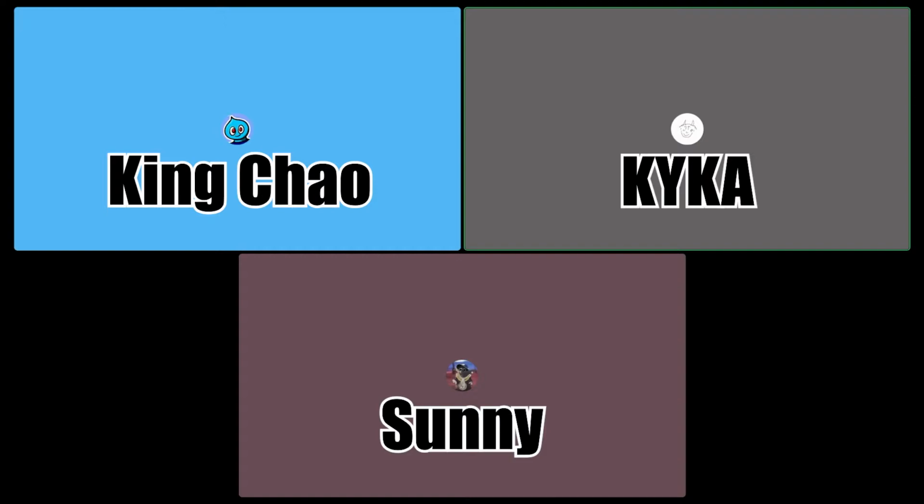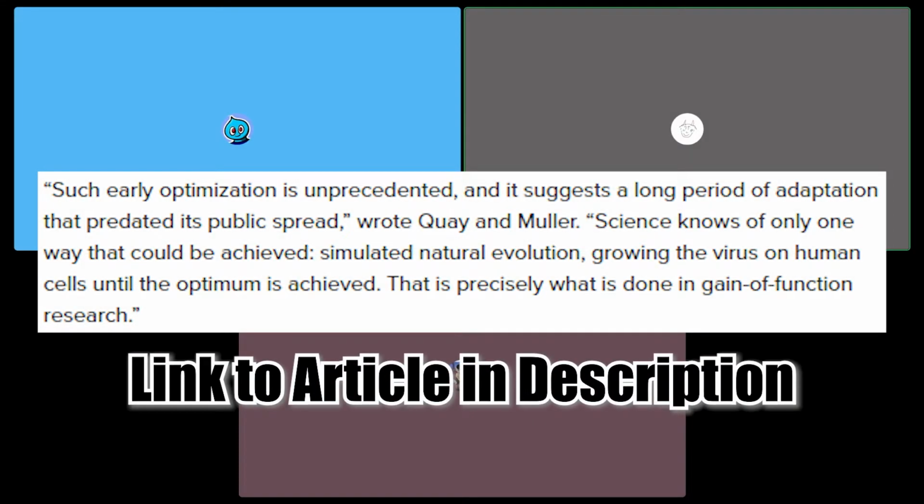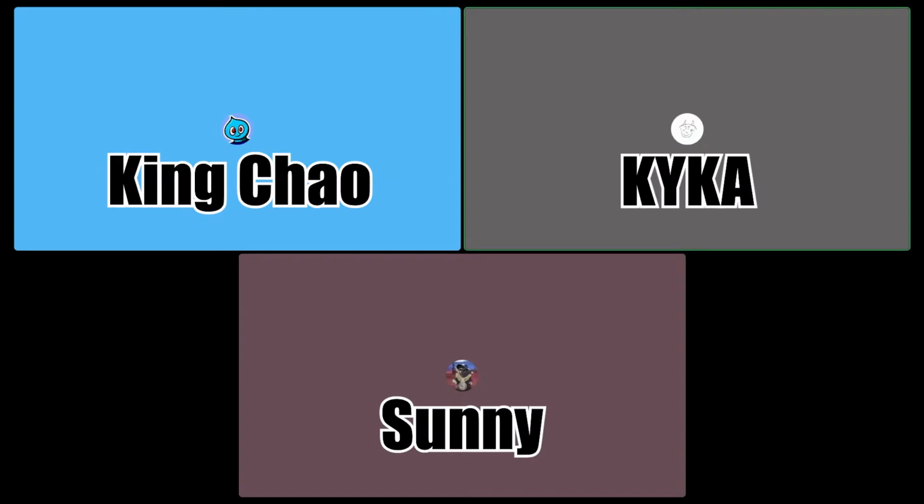Now, Quay and Muller continue. This is basically just repeating them. Such early optimization is unprecedented, and it suggests a long period of adaptation that predated its public spread. Basically, it can't happen in the wild. If it's that dangerous, it can't happen naturally. And they basically just repeat the Darwinism type stuff.